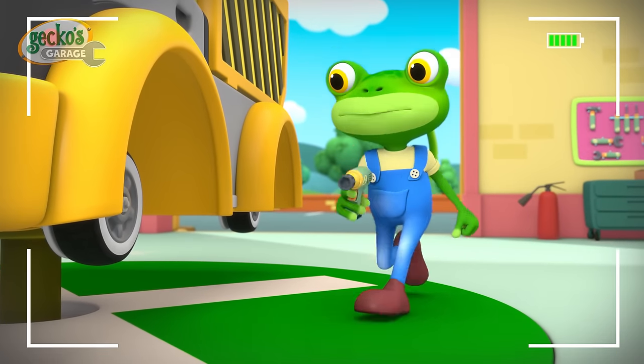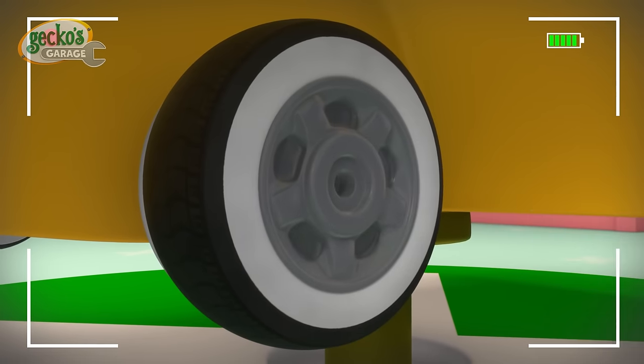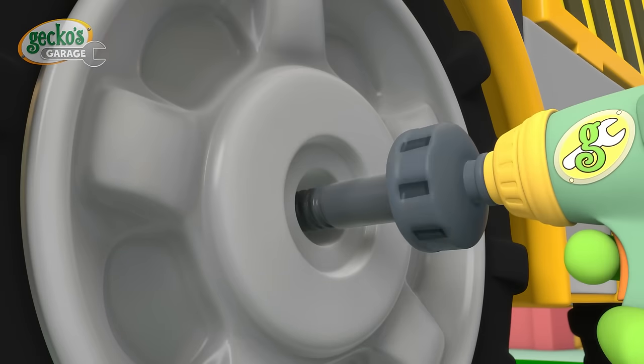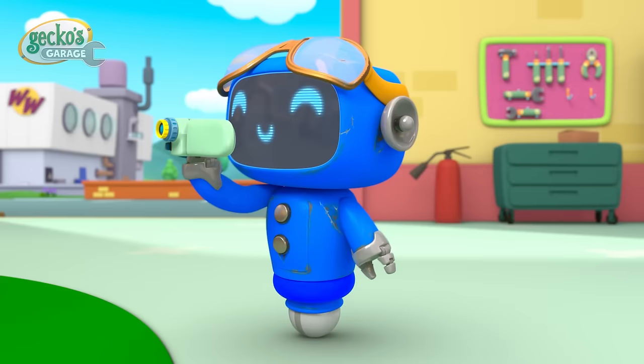First, we need to remove these tiny tyres from Dylan. Lefty Lucy! A dump truck needs special large tyres to carry heavy loads. Righty tighty! Looking good, pal! All fixed!